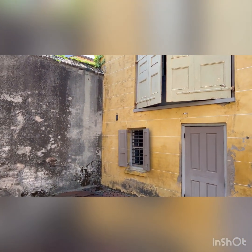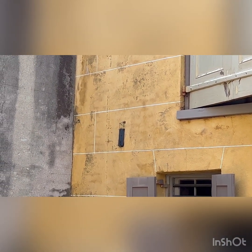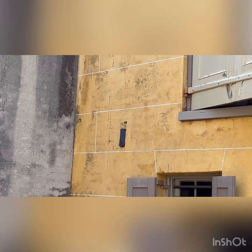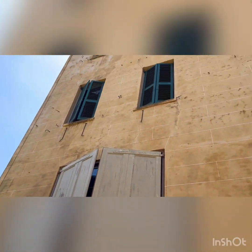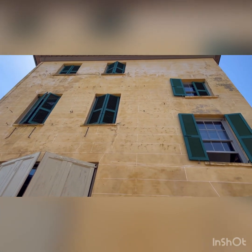Looking at the house, they had a call system to call on the slaves, and they would use this system. I'm not sure how it worked, but it would go up and attach to those hooks so they could call for whatever they needed.